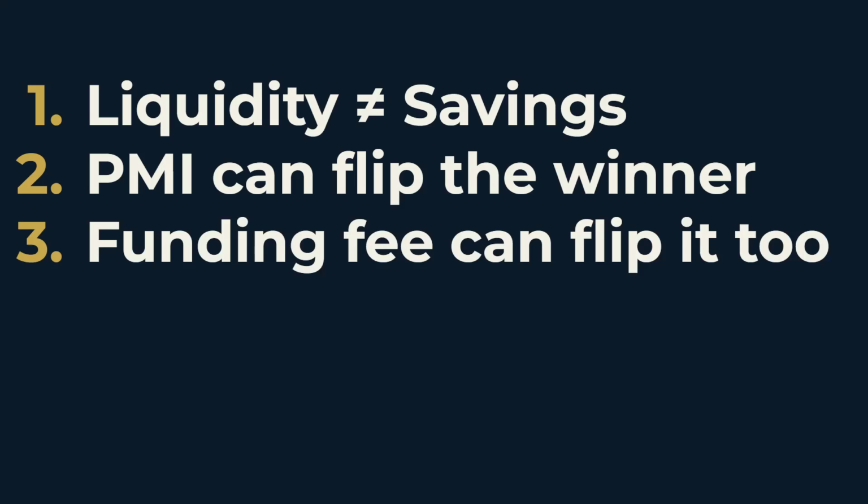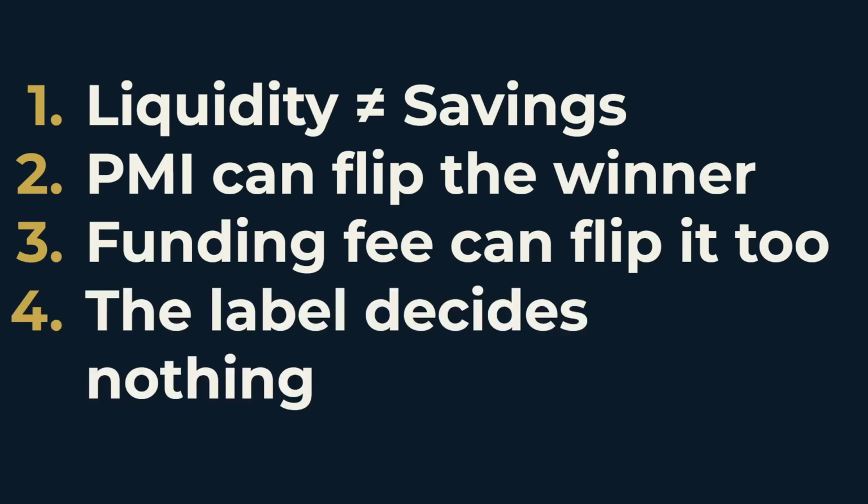Third, the VA funding fee works against the VA loan at the beginning. When the fee is financed, it increases the amount the buyer owes and causes additional interest to build over time. However, avoiding PMI may eventually make up for that cost. Fourth, the name on the loan does not determine which one is cheaper. You need to compare the actual interest rate, the loan balance, the funding fee, PMI, closing costs, and the number of years you expect to keep the mortgage. A VA loan could be the better option. A conventional loan can also be the better option.